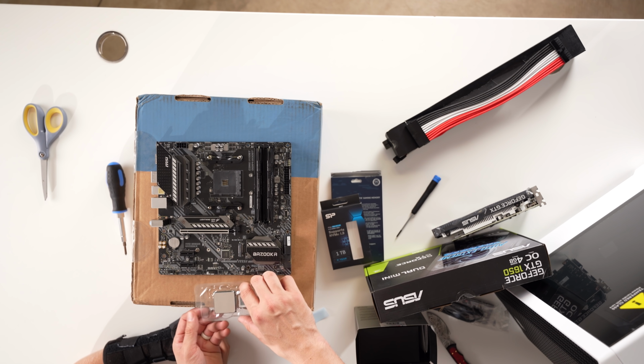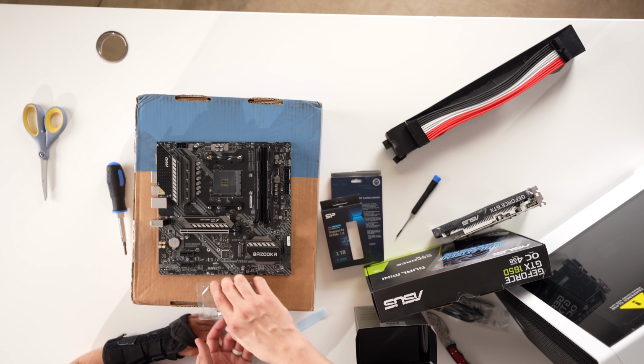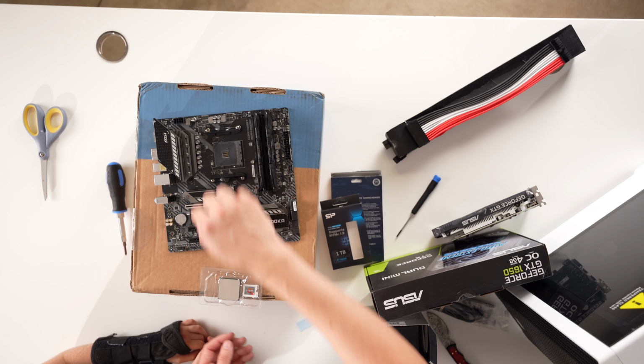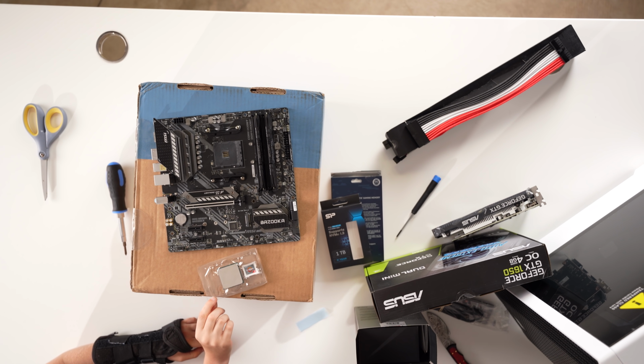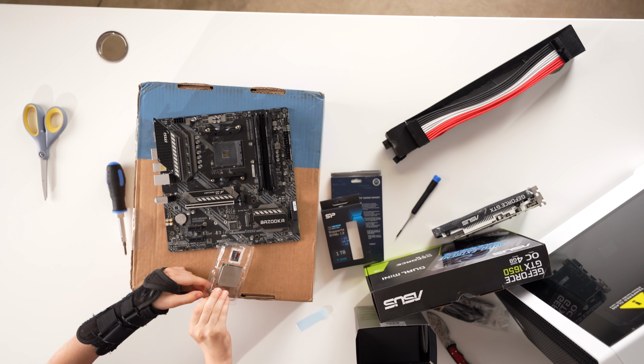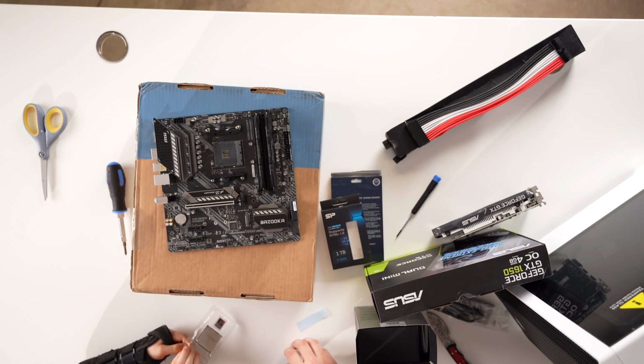Yes. This is the part where we have to be really careful. Open this gently, okay? Make sure that the CPU doesn't flop out. I don't know how to. So there's, you see, it separates it. Use both hands, please. Just be careful, don't pull too hard. We don't want it to flop open.